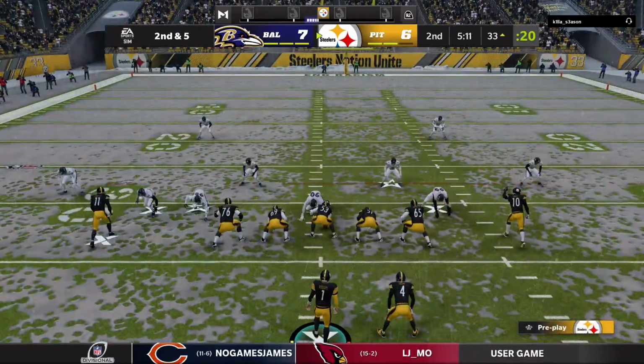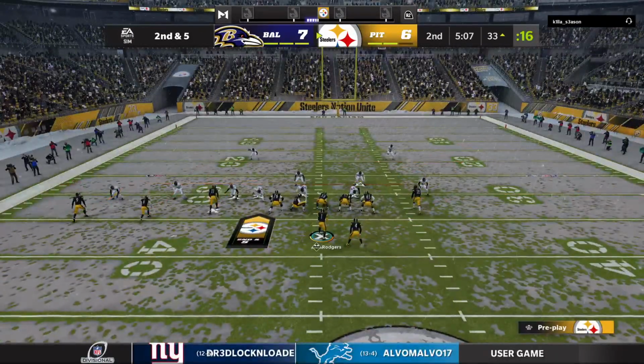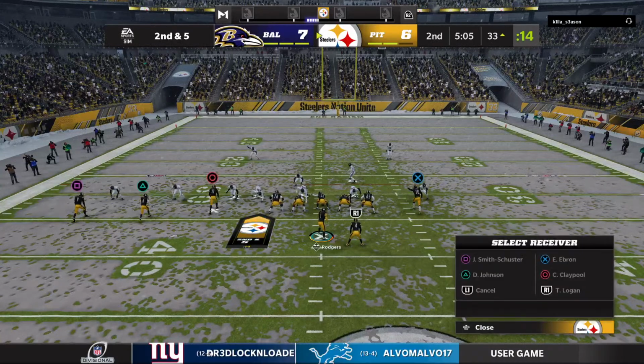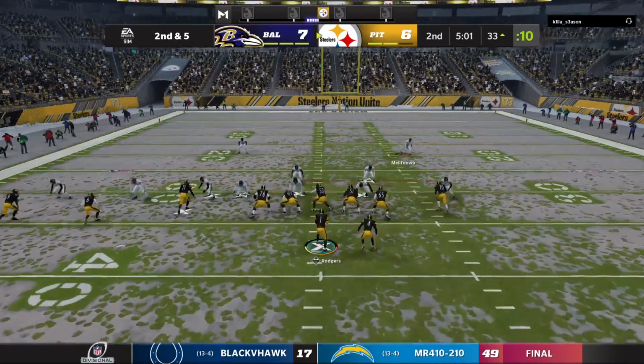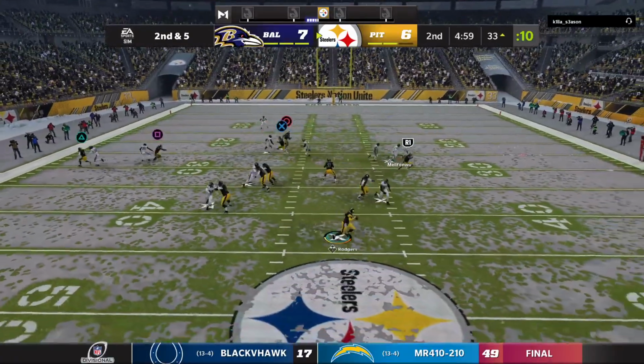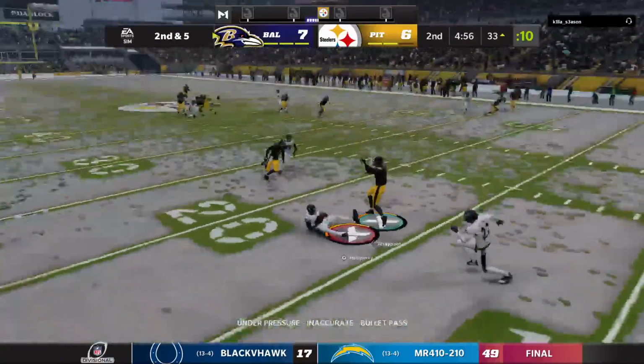The first down run got 5. Here's 2nd and 5. Hey, take 26. 26. Now it's Rodgers. Oh, you saw that one coming.